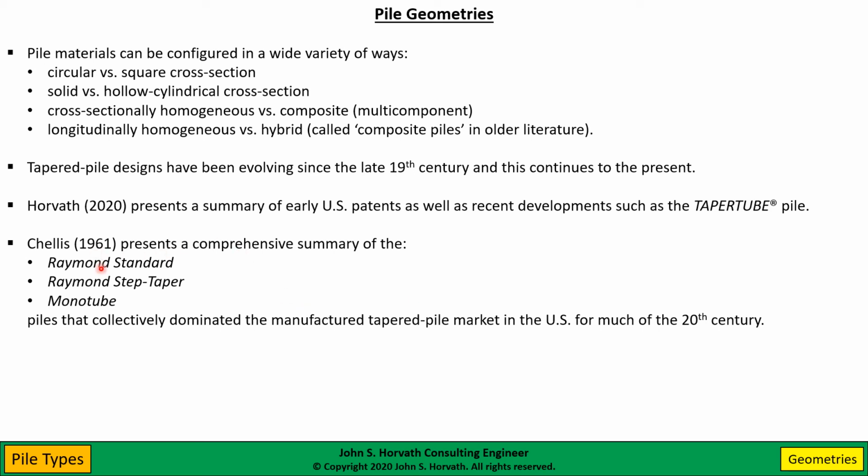The Raymond Standard pile in particular grew out of some of this early U.S. patent work in the 1890s, and these three pile types really dominated tapered piles in addition to timber piles in the United States and elsewhere for much of the 20th century. And really, Chellis gives you an excellent treatment of this subject.